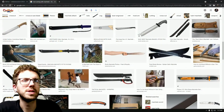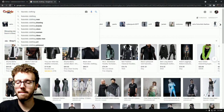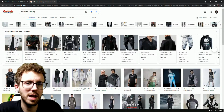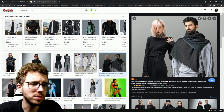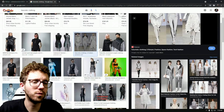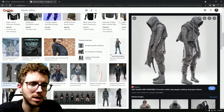Also, clothing is a problem. So let's see. Futuristic clothing. I don't know if futuristic is, wow, I can spell, I swear. I think we're going to find a lot. I can find something that's classically inspired. That's cool, but it looks very ninja-like. It's a cool, simple dress. That's a little too much, I think. A little too futury. That's unique. That'd be cool if I didn't want to show the face.